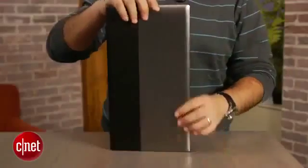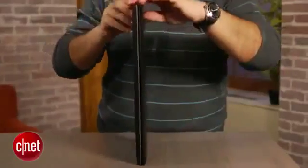Now, we've seen this laptop before. I reviewed this Ultrabook just a few short months ago in its Windows 7 iteration, and it's pretty much exactly the same here with the addition of Windows 8.